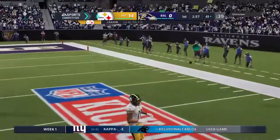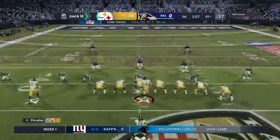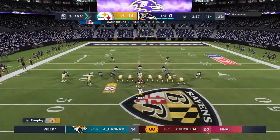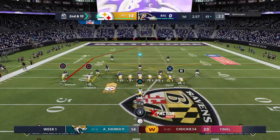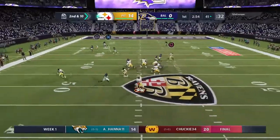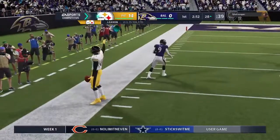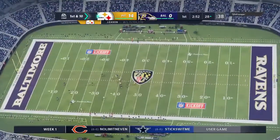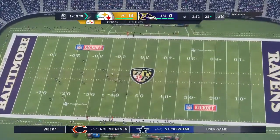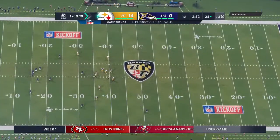And he slings one that's incomplete. Chase Claypool, the intended target. But it'll be second down. Second and 10. Play action. It's Eason. The completion good. This is Eric Ebron. And he is out of bounds, but not before he's inside the 30. A gain of 13. It's a first down.